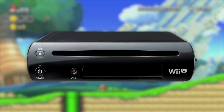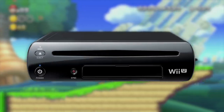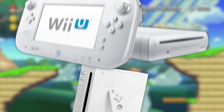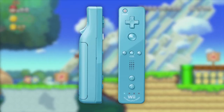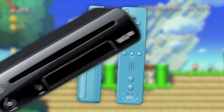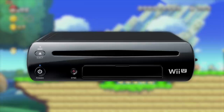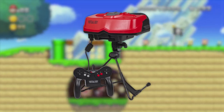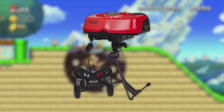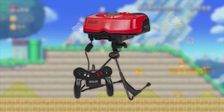It was an absolute recipe for disaster, and even though I actually like the Wii U better than the Wii, and it has backwards compatibility with the Wii and all of the Wii accessories, it was by far Nintendo's worst-selling home console at just 13.56 million units sold during its lifetime. And yes, I know the Virtual Boy is a thing, but the Virtual Boy is not a home console. It is not a home console. Why do I have to say that every goddamn time I talk about this?